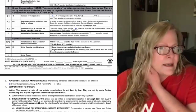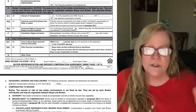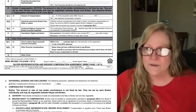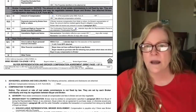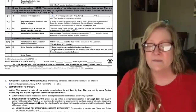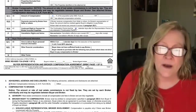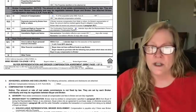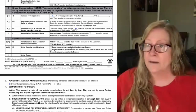And then if they have questions about, well, I understand that you have to do it this way, but I just don't have the money for all of that. If they don't have sufficient funds to pay you, you can check this box: Buyer does not have sufficient funds to pay the broker. In which case, at this point, you're going to set the expectation, okay, Mr. Buyer, that's perfectly fine. I can still help you, but here's what we'll do. I'm going to go ahead and check this box that you don't have sufficient funds to pay the down payment, closing costs, and my fee.